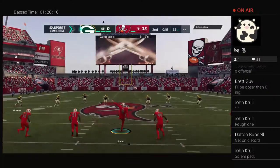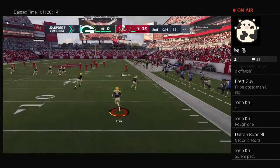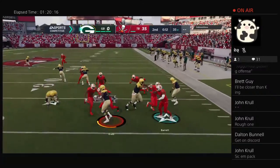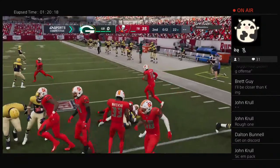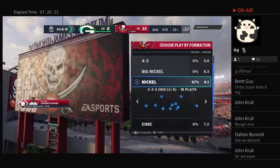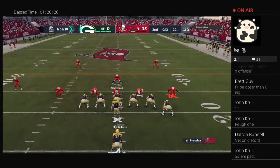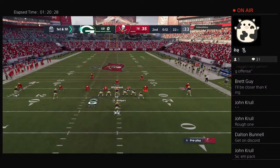So not much time to speak of remaining in this first half as the kick's away from the 6. And he's up past the 20 to the 22-yard line. The Packers take over 1st and 10 at their own 22-yard line. The Packer offense ready to get their next drive underway.